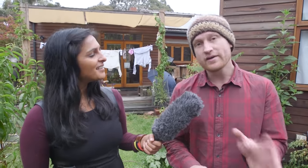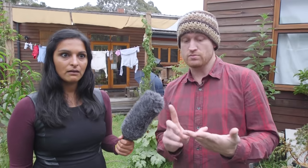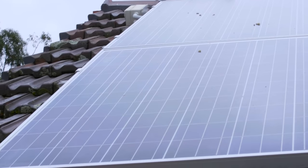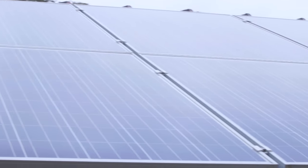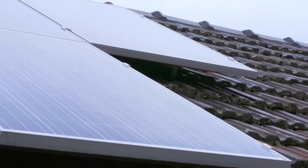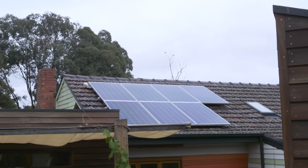So from my understanding, there's three main types: monocrystalline, polycrystalline, and amorphous. The ones that people have on their houses are mainly monocrystalline and polycrystalline. Historically, monocrystalline have been the most efficient, but polycrystalline have been catching up pretty quickly. Polycrystalline also don't lose efficiency with higher temperatures, so that's good. But to be honest, when I was talking to the consultants, what they told me was that the choice of manufacturer is more important than the type of cell type that you have.